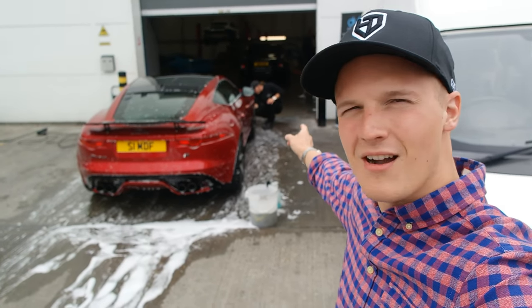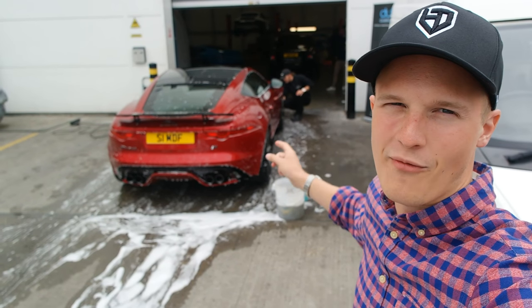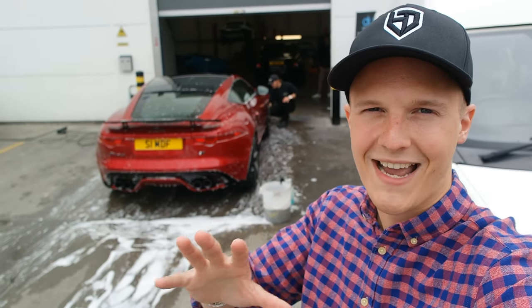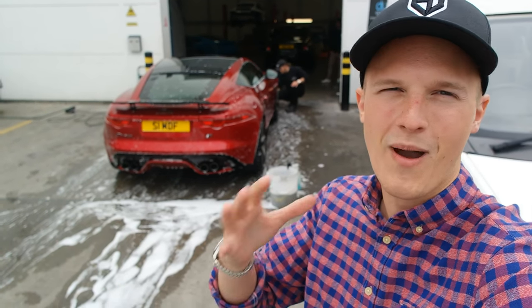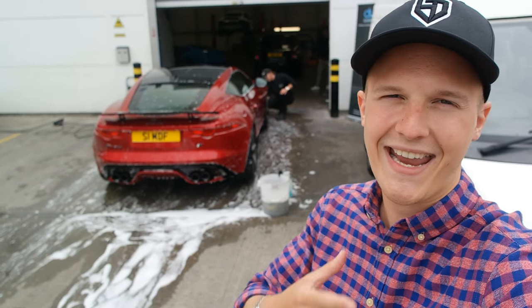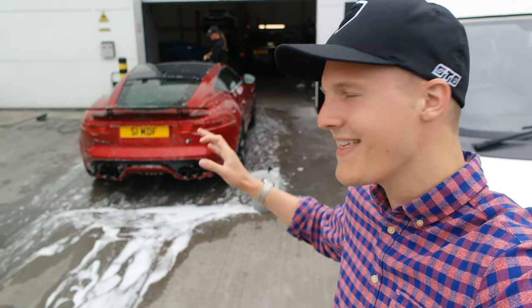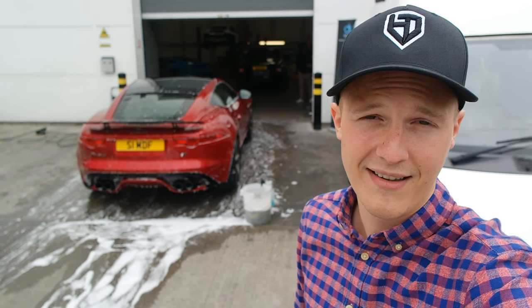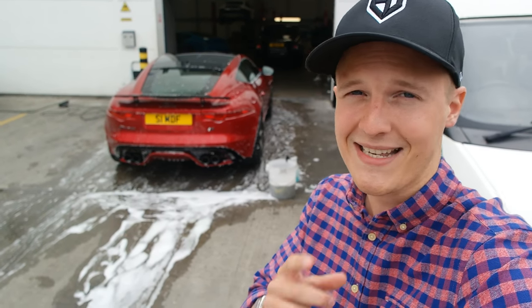So, can't quite see him, but back there is Stu from F1 Wax. He is going to go at it with his signature treatment, a full detail of exterior and interior. He's going to be working on it for the next 12 to 18 hours. I cannot wait to see the results. I think it's going to make my car look like it is brand new again. He says that I won't want to drive it. It will look so good when he's done, and I basically believe him.